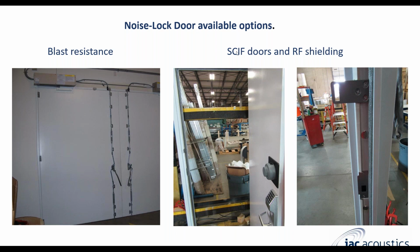Here is a photo. I was referencing SCIF doors and RF shielding. Here is some security hardware. This is a CDX10 combination dial. And this is a cipher lock that appears to be a Trilogy mortise lock set with a built-in pin pad. Here is the frame where that would connect. So we have the CDX10 strike plate, and then we also have the standard strike plate for a more typical mortise lock set below.